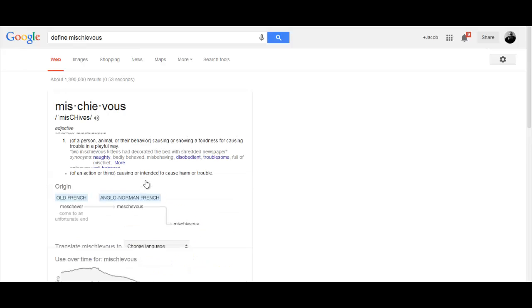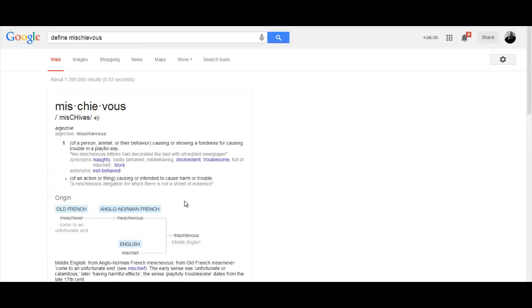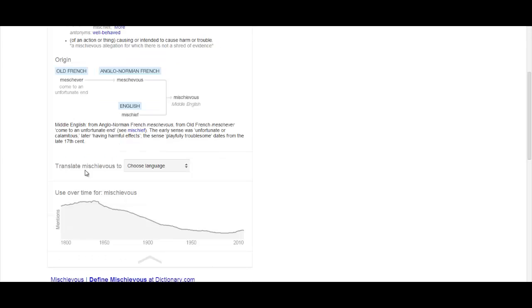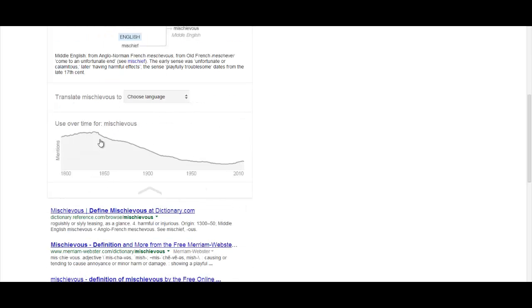And then if I click this right here, so now I'm in the word mischievous, it's going to tell me a lot of things about it. The origin, it's going to let me translate mischievous and even see the use over time.